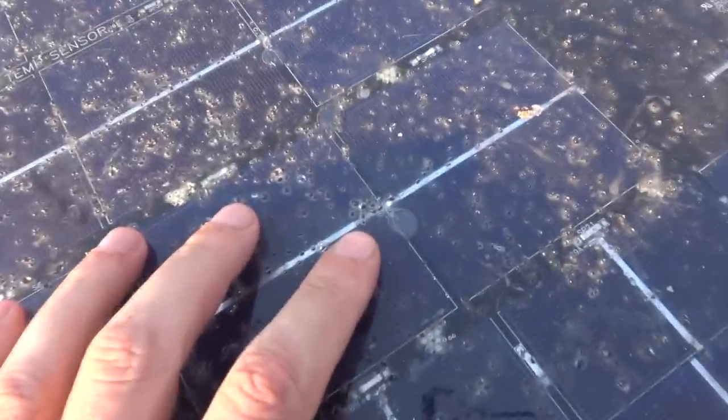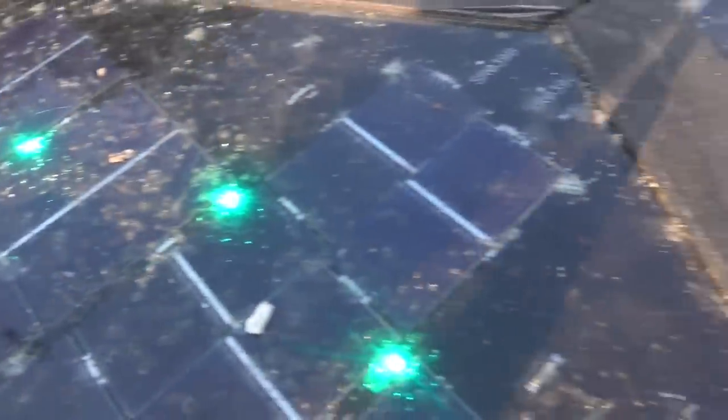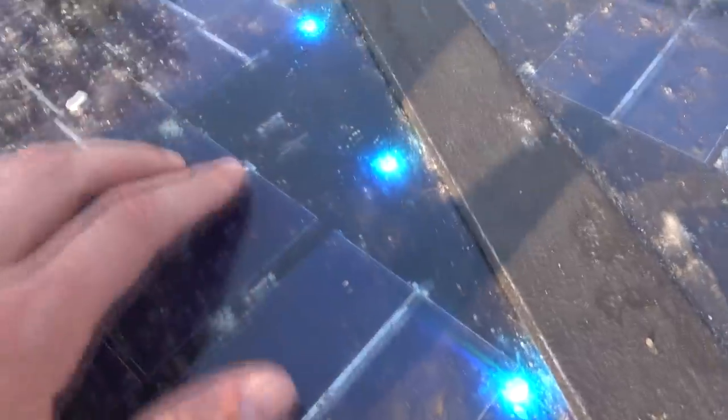Plus you can see all these bubbles actually inside. So, other defects, and of course the workmanship is absolutely crap.